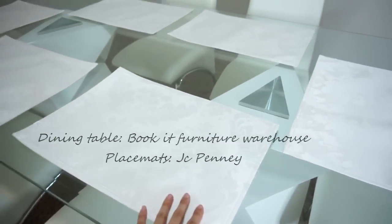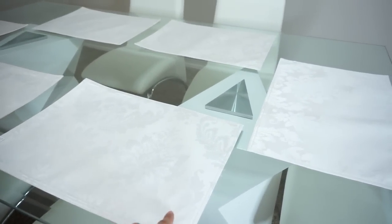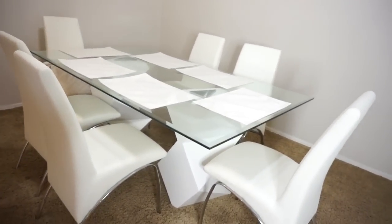And for the table, I bought these placemats from JCPenney, but I think I'm gonna be changing them and adding the color that I'm actually gonna include in this area. So we'll see.